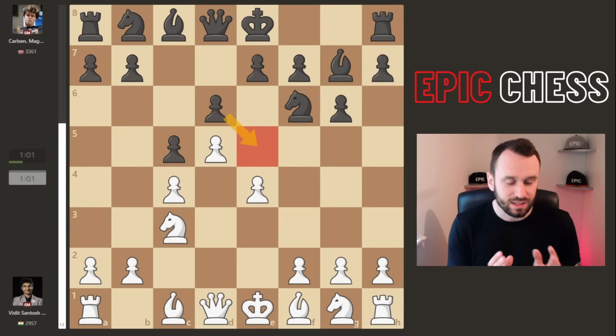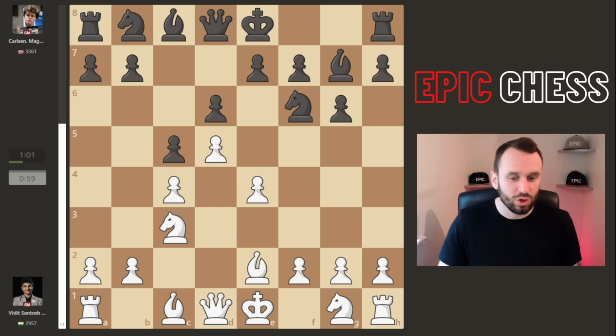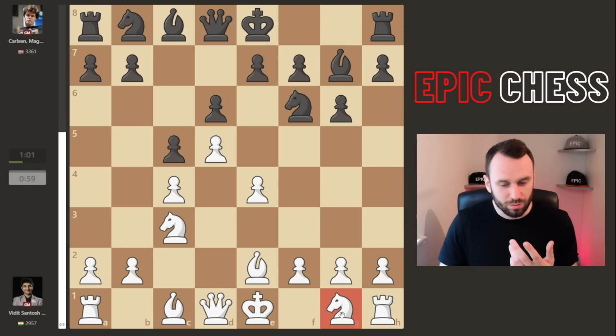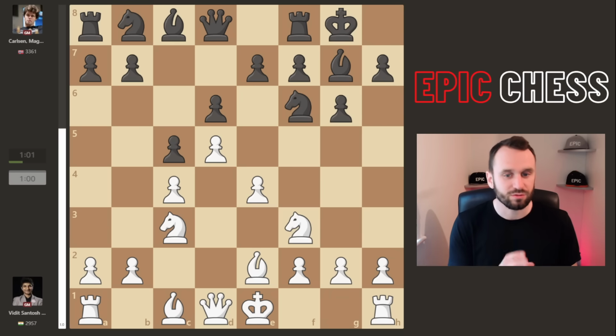So d6, important move, cover the e5 square. We get bishop e2, why not knight f3 first? Well, often white wants to preserve this knight, not allow it to get chopped off. So that's the reason for this move order. And e6 from Magnus. You've got to try and undermine that big white center.